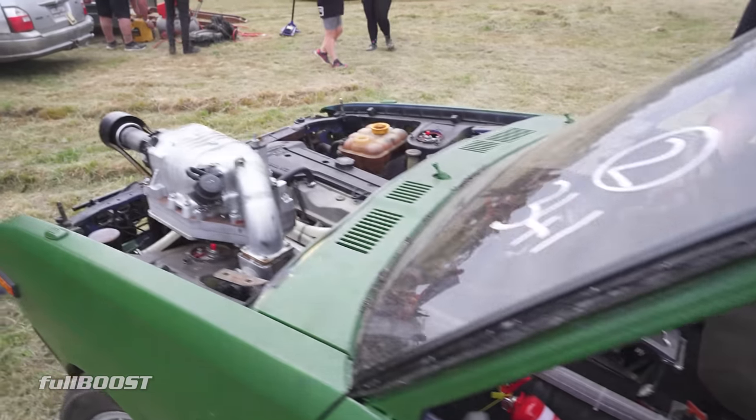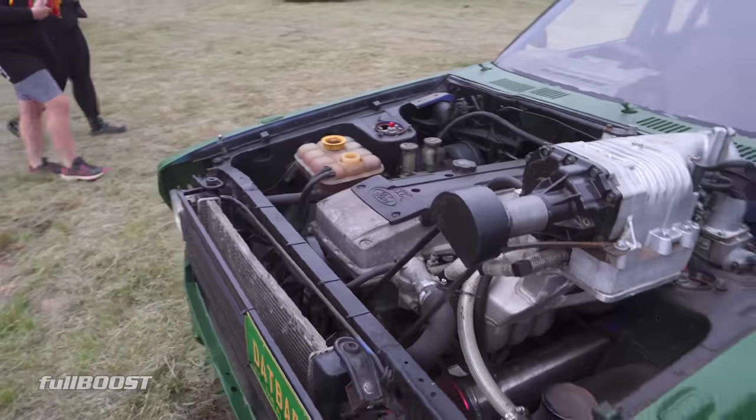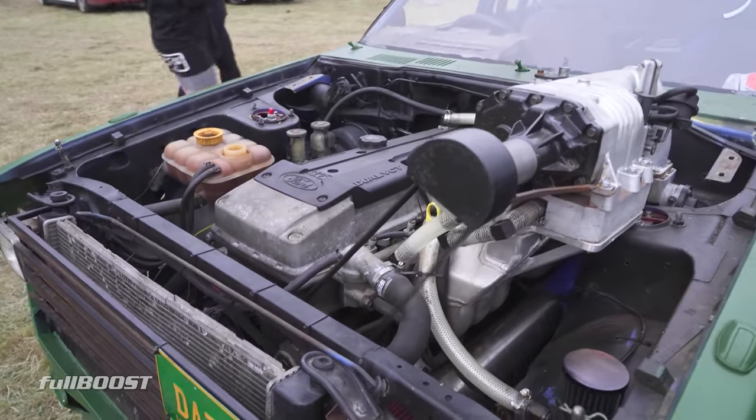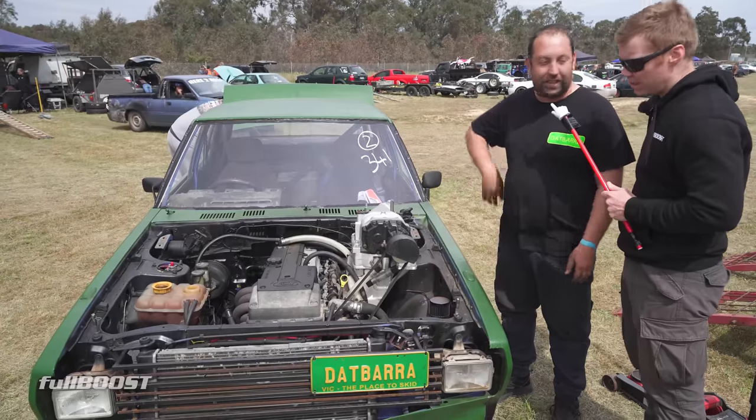Everything else we kept sort of standard, like the cooling and all the rest of it, just put all the Falcon stuff into it. That way when you go to events like this, if you ever need anything, a Falcon person just happens to be around. Oh yeah, makes sense.